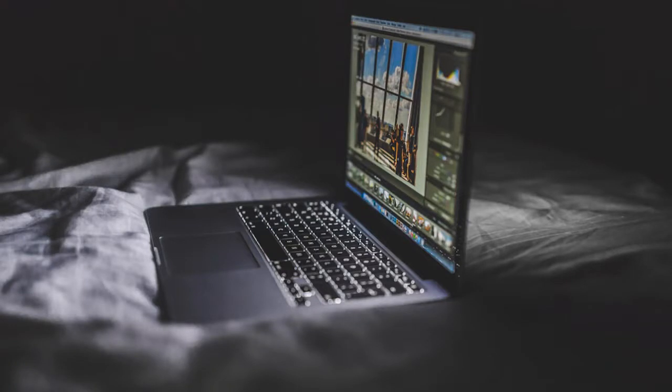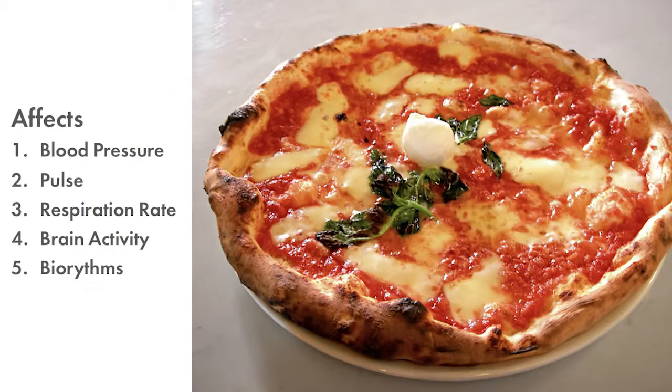So you guys have probably heard of news articles about using your devices at night, that the blue light's bad for you. That's what I'm going to be talking about, the current research on that: when it's bad for you, when it's good for you, and the reasoning behind that. It's pretty interesting. What we're finding out is lighting, just like pizza, affects lots of different aspects of ourselves.